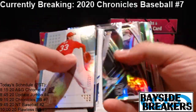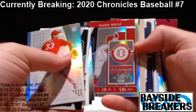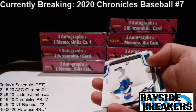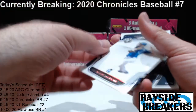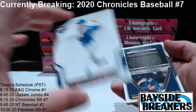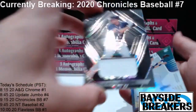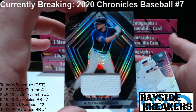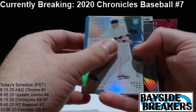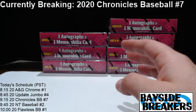Spectra base Matt Chapman for Oakland. There's a red limited parallel. New York Mets Jacob deGrom /99. Our Spectra patch, Austin Meadows, Tampa Bay Rays. And that's it for box one.